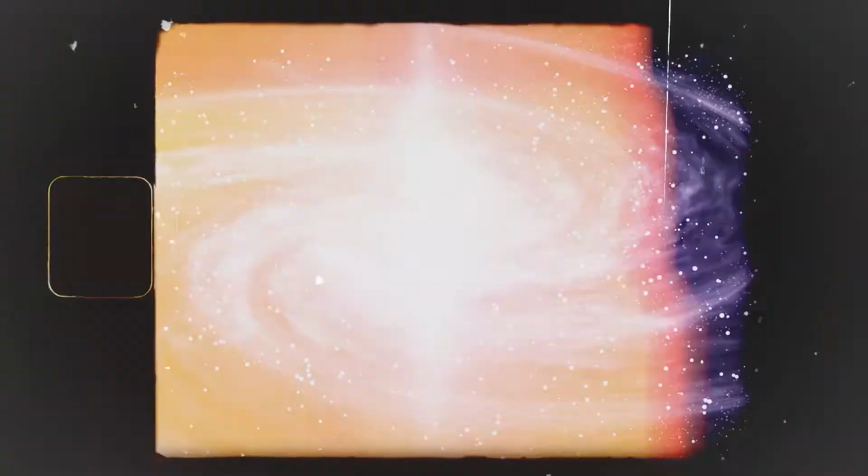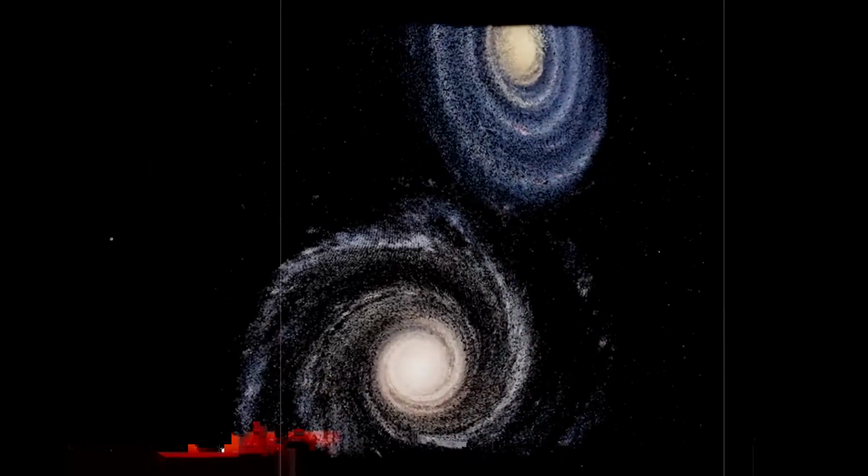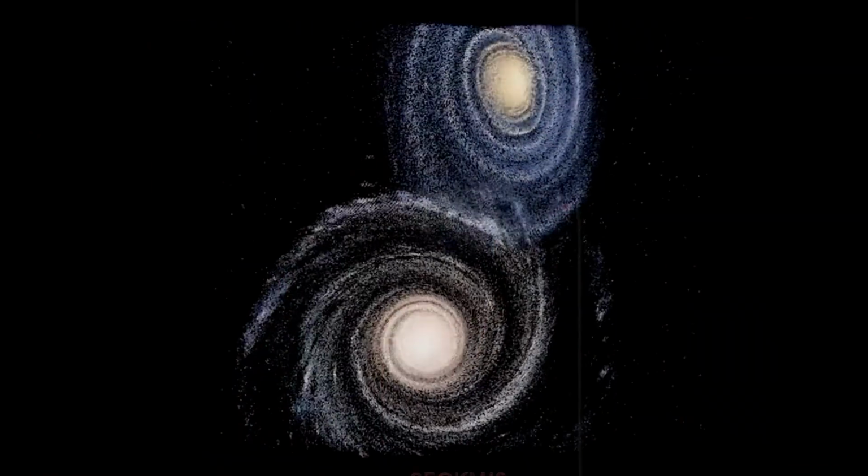How big is our galaxy? Firstly, the distance from the Earth to the Sun is about 150 million kilometers. The Milky Way and Andromeda galaxies are moving towards each other at around 250 kilometers per second.